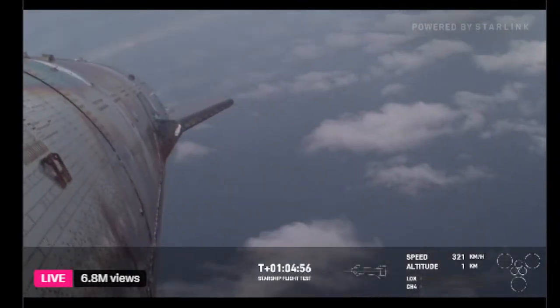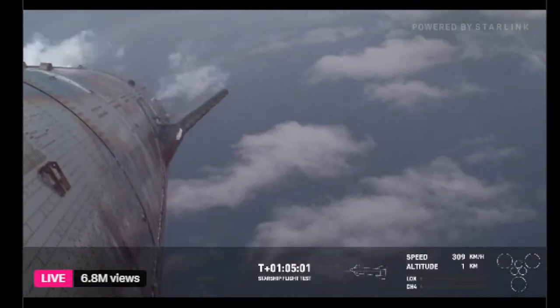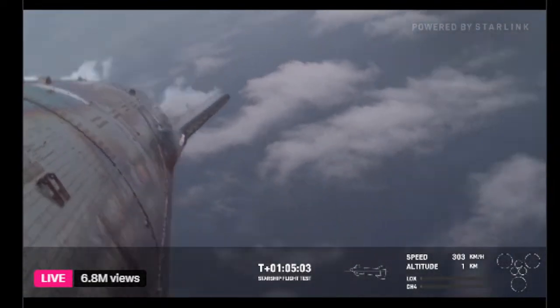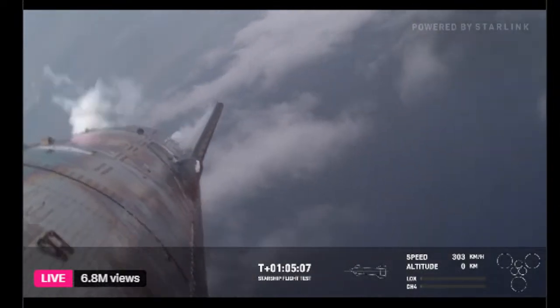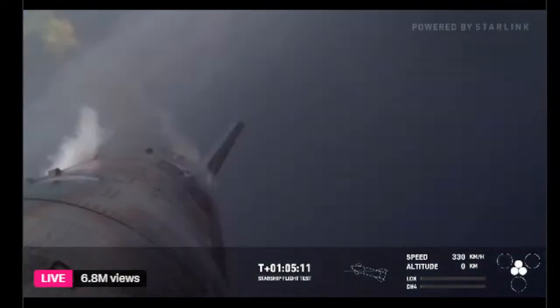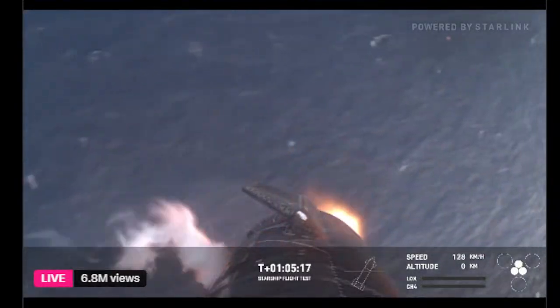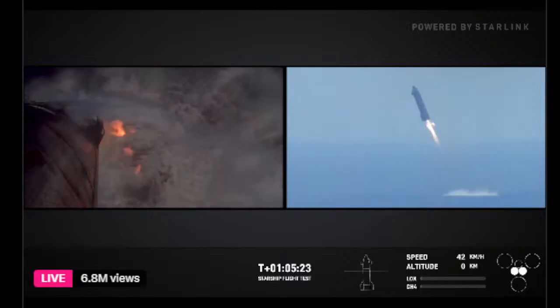Our ship is doing great so far. There's those engines relighting. What a great reorientation by Starship. Wow. All 3 down to 2 into the water. Starship is landed. Wow. And we have ship splashed down in the Indian Ocean.